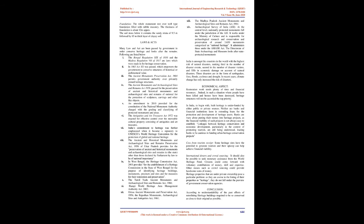soil. Laws and acts. Many laws and acts have been passed by the government in order to conserve heritage and look after the remains. The following are listed below. 1. The Bengal Regulation 19 of 1810 and the Madras Regulation 7 of 1817 are laws which were made for heritage conservation. 2. In 1863 Act XX was passed, which empowers the government to conserve structures of historical or architectural value. 3. The Ancient Monuments Preservation Act, 1904 permits government authority over privately owned heritage structures.